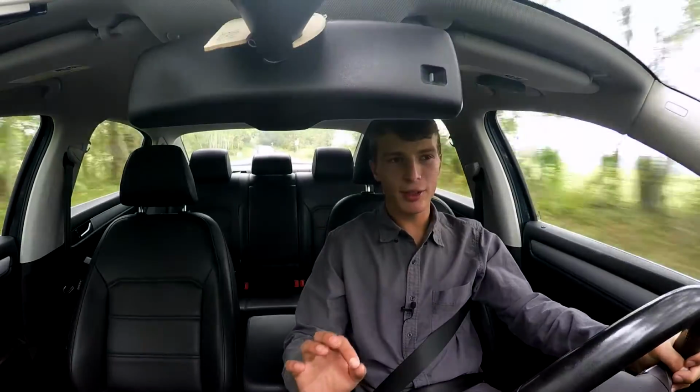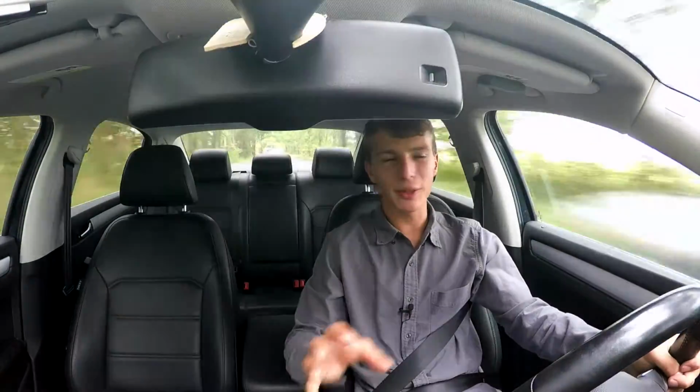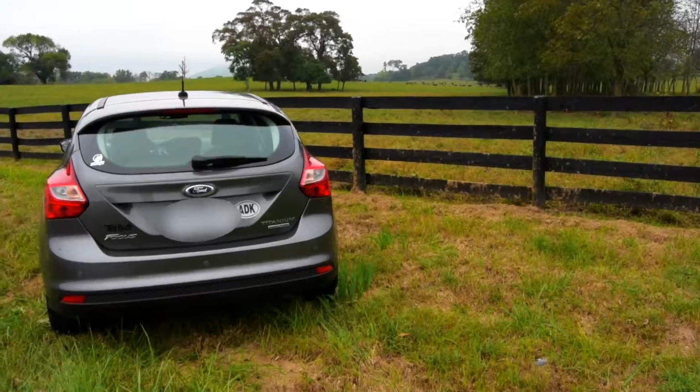A few little things I love: you close the trunk, it's just solid sound. You close the door, it's a solid German engineering thump. That's about it.